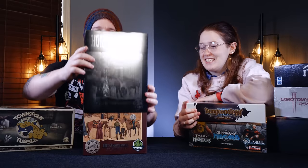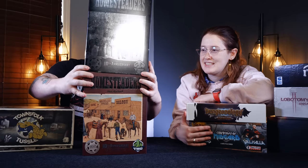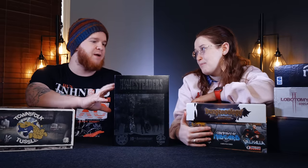Homesteaders from TMG Games. This is the 10th anniversary plus edition, the expansion. Now, I've had this for a while. If you're a fan of the channel, you would have seen us do coverage on this version of the game way back in the day when TMG, Tasty Minstrel Games, was still a thing. And this is a game you haven't gotten a chance to play with me yet. But Tasty Minstrel Games is fascinating and really depressing to me because I don't know what financial stuff happened that made them not be able to maintain. But they put out some of the best, most interesting Euros in this space.